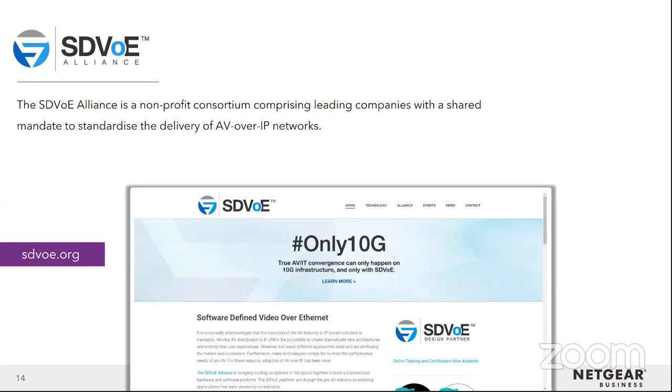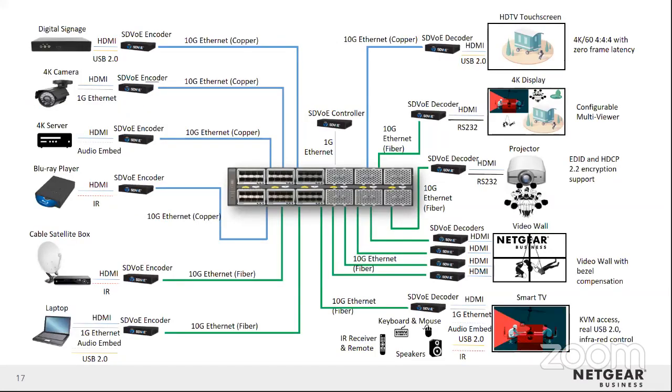They have courses for guys from AV looking at the IT side, vice versa, IT looking at AV. A lot of stuff on networking on there, on standards, and there's also their design partner certification, which you can take all online, get yourself certified by the SDVoE, and they'll pop their details on your website. So academy.sdvoe.org, great place to go and find some free learning that's valuable to guys coming in from both sides. This is where we're aiming for at Netgear.